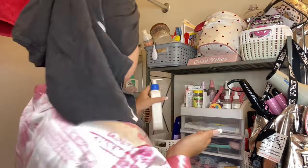Now I'm using the facial moisturizing lotion. I have a little tip for you guys as well. If you do use acne products like me, don't apply that facial moisturizing lotion. Just apply those acne products onto your skin.